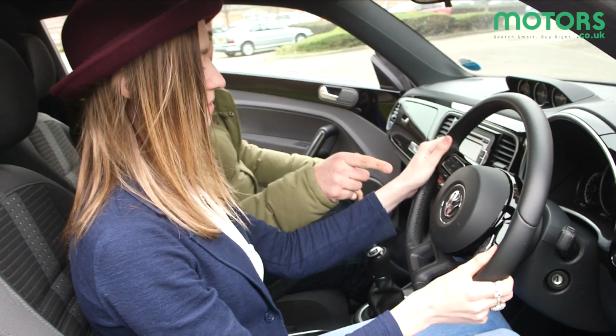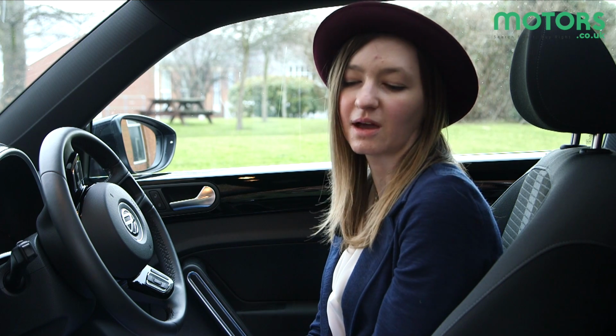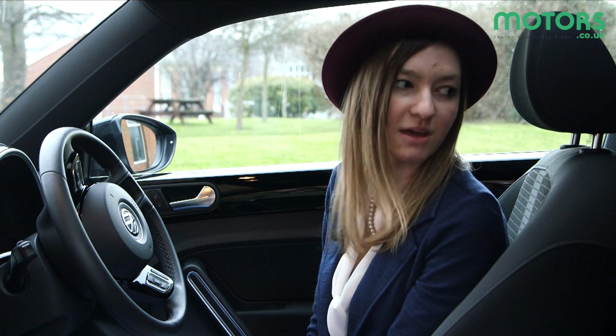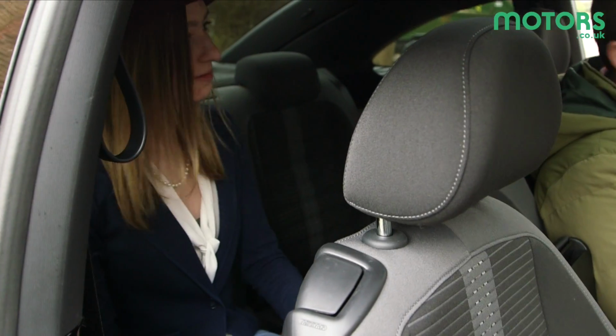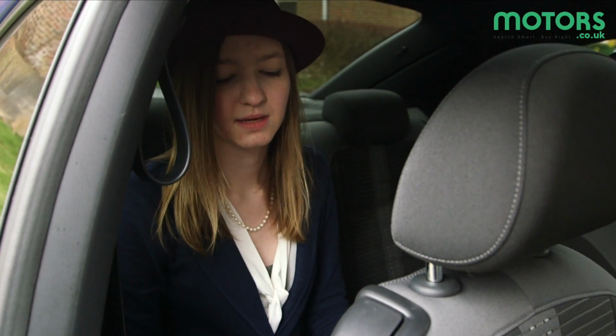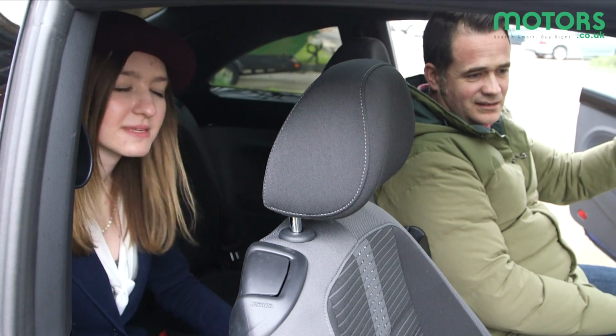Inside the Beetle is actually pretty good. It's not perfect. I wouldn't really want to take passengers in the back of the car. I can just about fit in there when someone has probably got the same driving position as me. But if there was someone a bit taller sat here, you wouldn't want to have any passengers in the back.